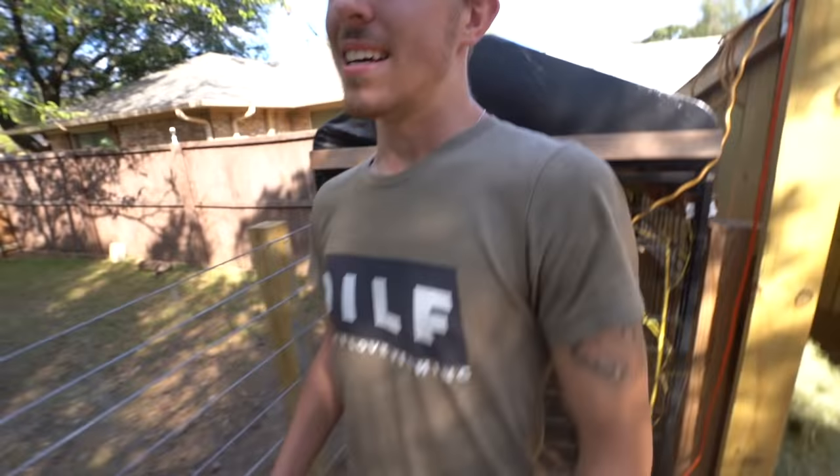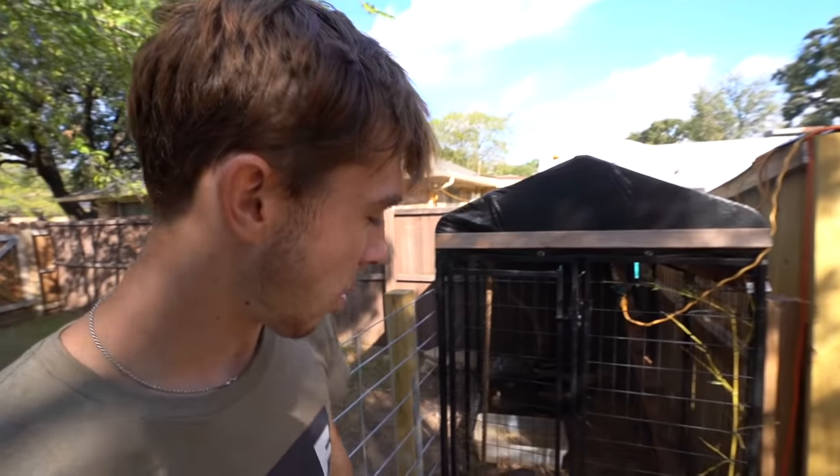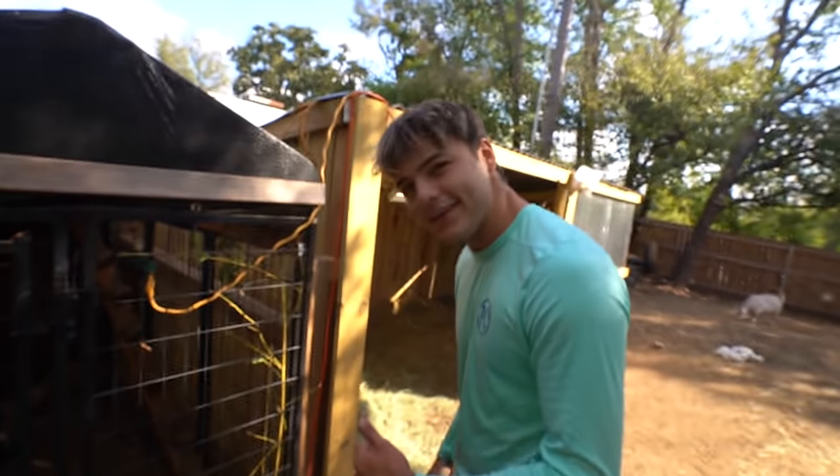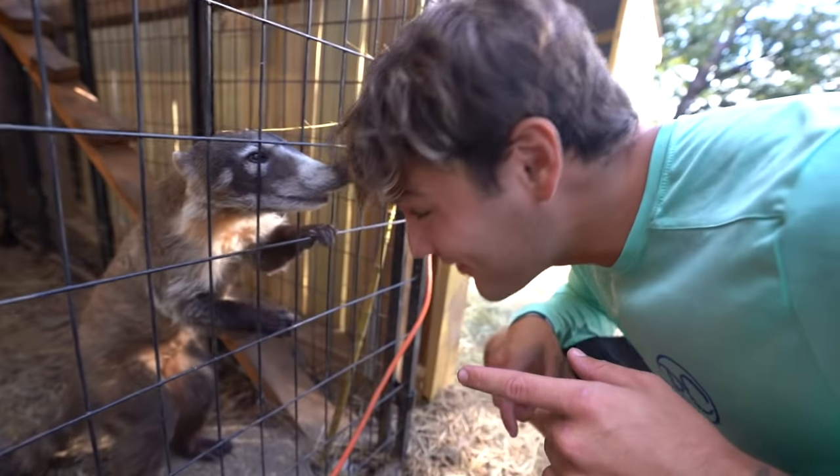Now, what are we about to see behind you here? So, this is Walter, my white-nosed Cotamundi. He is awesome. He's like a monkey mixed with a raccoon, mixed with a small person. He's very smart, and you put your head down next to him. Hey, look at his little nose. You gotta put your head next to him.